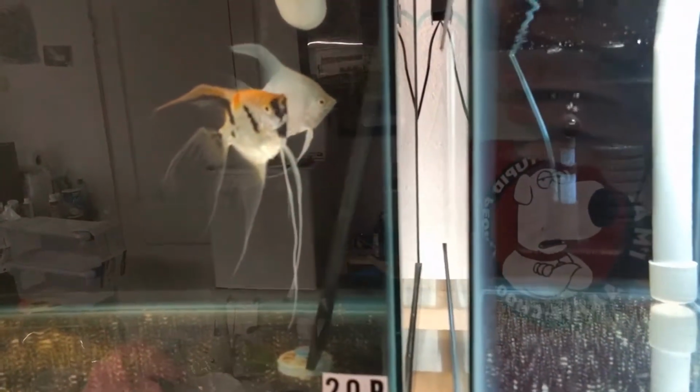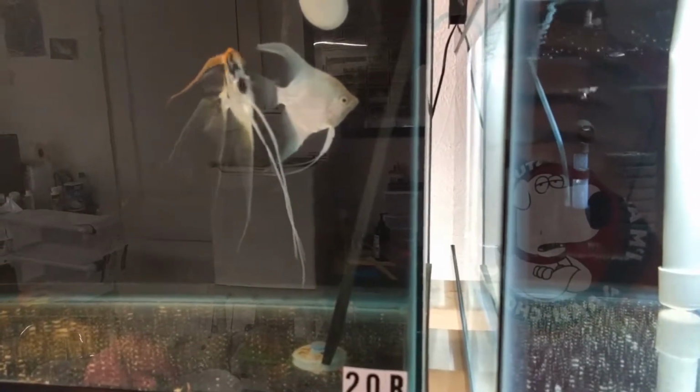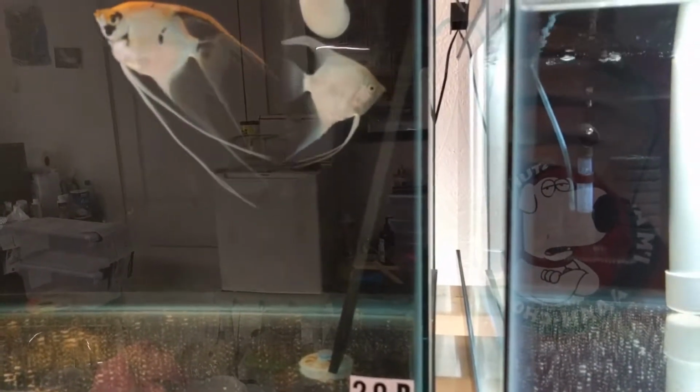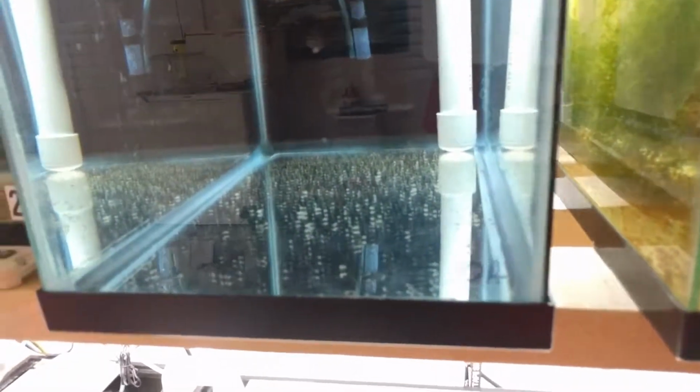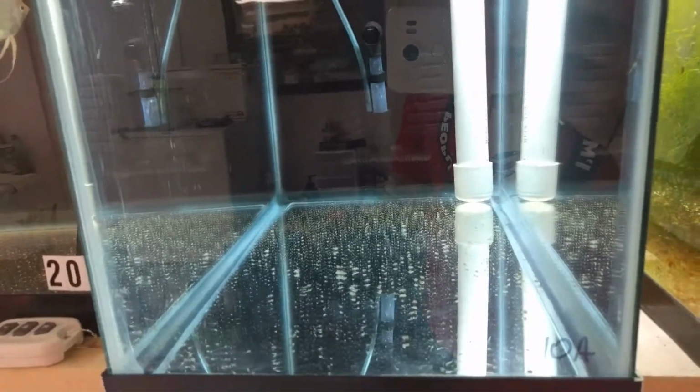Here's the male preparing the slate here. But if none of those wigglers of the black Pinoys hatch, then I'll go ahead and clean that out and get it ready for the next set.